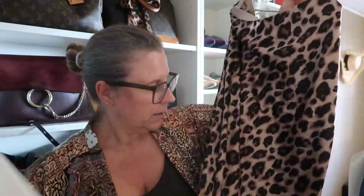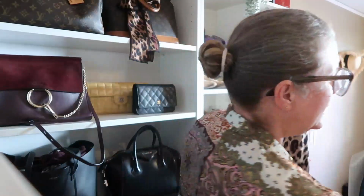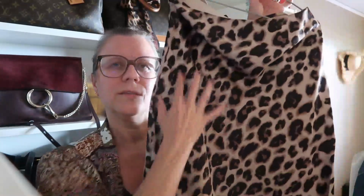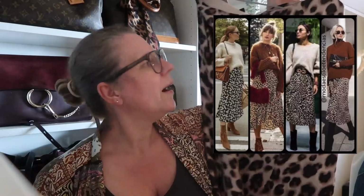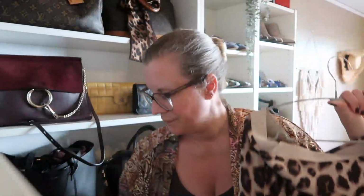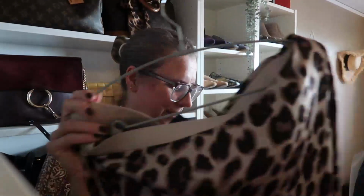Something more like this leopard skirt. Really do love it. This is actually a piece I added maybe just a month ago, because I have some animal prints but they are more tiny, and I really love this with bigger leopards. So I'm thinking of this one with a nice cozy polo neck, in beige or brown maybe. This would be beautiful. Maybe just pair it with the shoes and the Chloe bag. Oh, it would be fabulous.